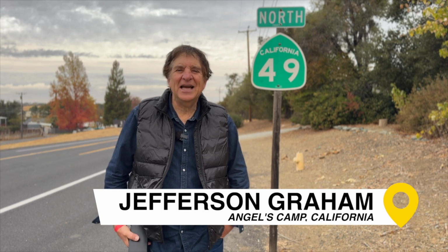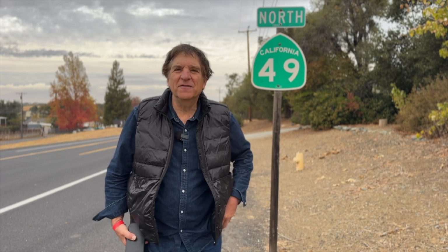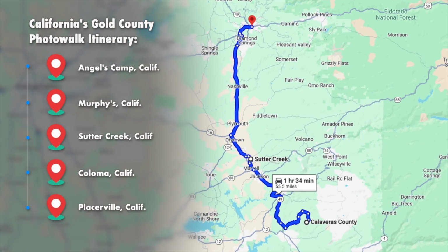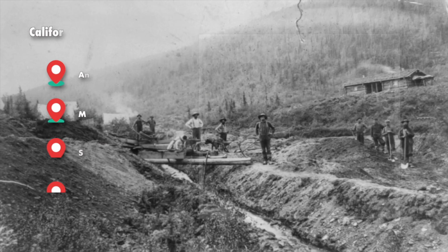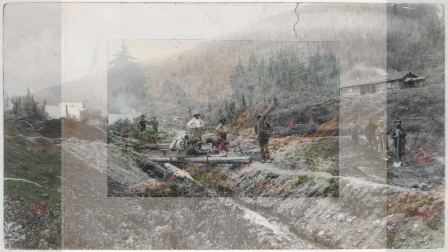We're on another one of our great photographic road trips, this time in the California Gold Country. Route 49 and Route 4, exploring all these really cool small towns which sprung to life after gold was discovered up here, thus bringing in the gold rush.